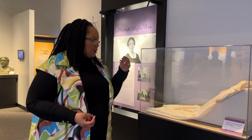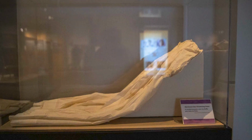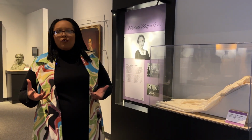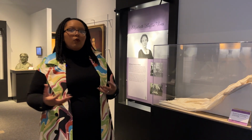And so this was a christening gown that was worn by Buffy and probably worn by her brother Adlai as well. And so we were really excited, again, to be able to tell that story, to not just focus on the great men of history who often get their stories told, but also focus on the great women as well. The women like Buffy, who helped to play hostess for her brother during his time in the governor's mansion.